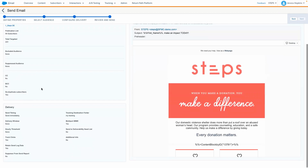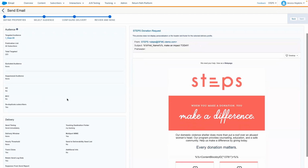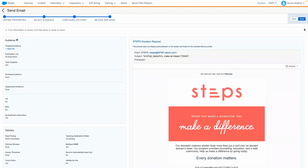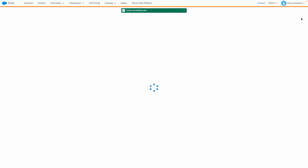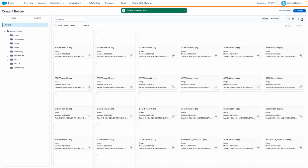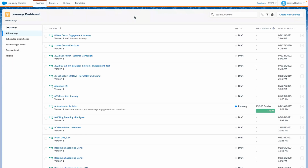Then you get one final chance to review your email, make sure that everything is correct. You know what audience you're sending to. You can see how many people are on that list, review the email one last time, and then we're able to say, yes, this information is correct, and we can go ahead and send that email. So it'll work on the back end. We'll be able to go back and look at the email reports and statistics to see how that email performed on the opens and clicks, and see all those types of data directly from the email itself. But while we are waiting for that, we're going to jump on over into Journey Builder.